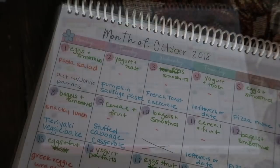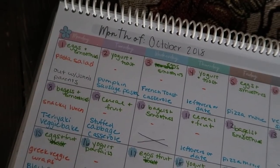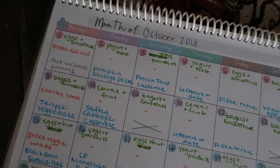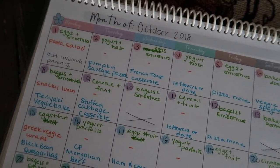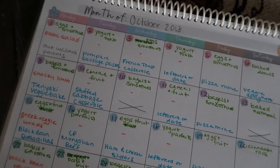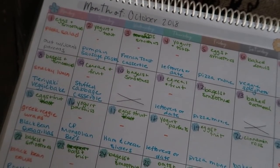lately. So I don't usually fill in their lunches just because what they want is just different every week, and what I tend to do is just open the fridge and put something together the night before. Breakfast is the pain of my existence.